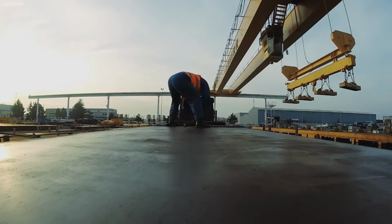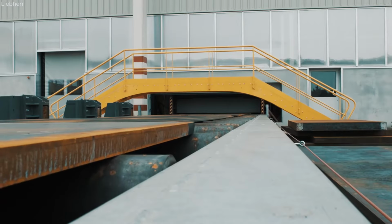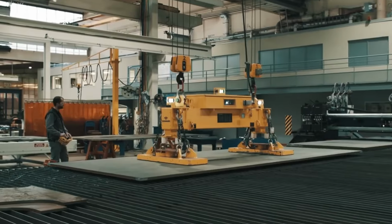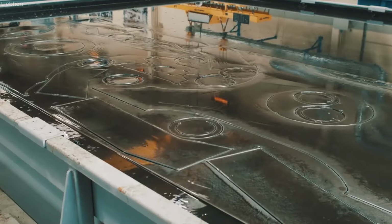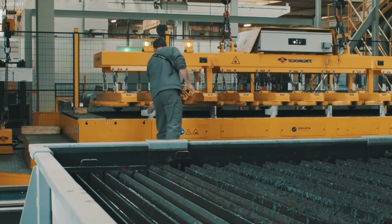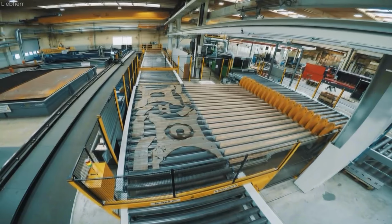Liebherr France SAS in Colmar is the competence center of the Liebherr Group for the development and manufacturing of crawler excavators ranging from 14 to 100 tons. The production process is tightly controlled, from engineering design to final assembly, ensuring high mechanical precision and long-term reliability.